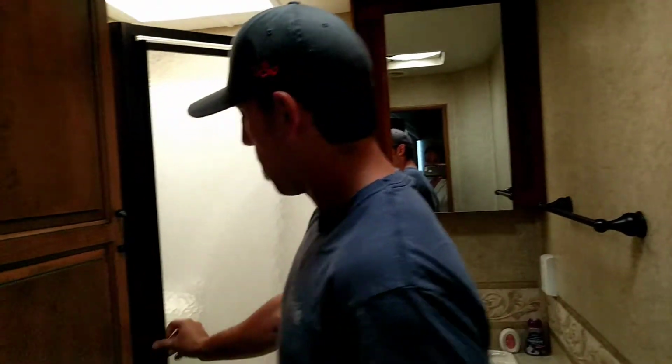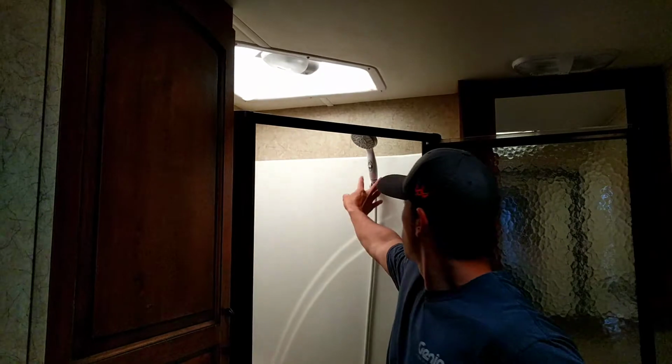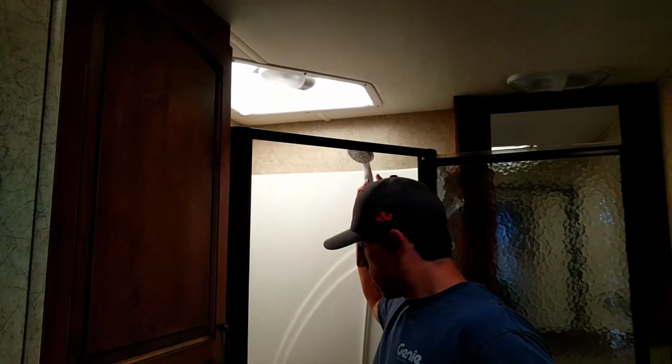Since we're back here, when you're taking a shower, please do not move the shower head off of the hanger here. This thing is super fragile, so just don't mess with that. Be very fragile with the water faucets when you turn them on and take a shower.